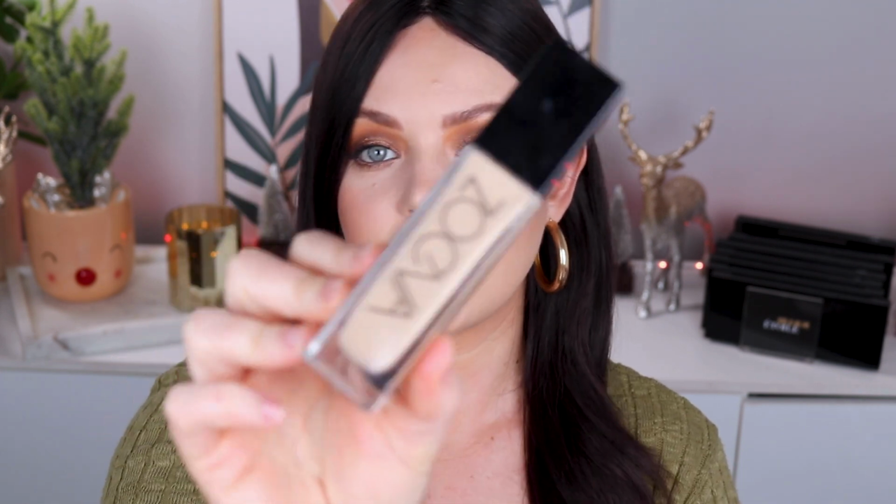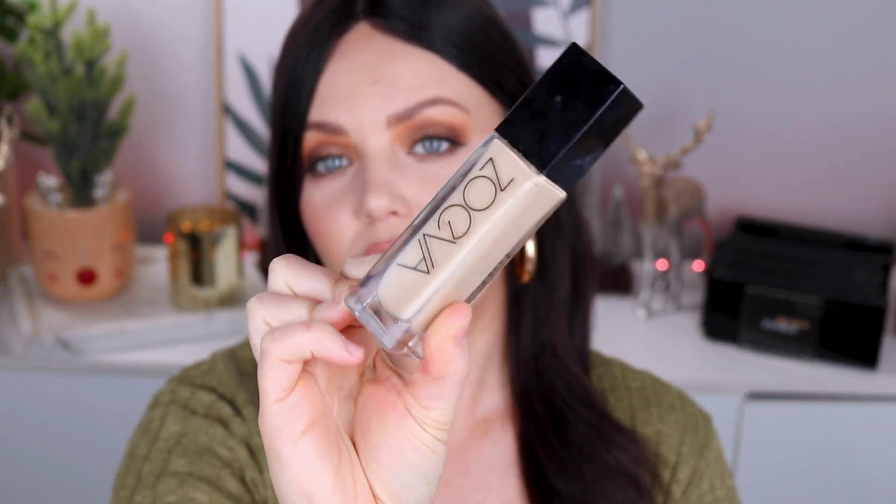So the first product that I mentioned in my mid-year 2021 faves is the Zoeva Authentik Skin Foundation. So this was a foundation I did actually purchase towards the end of 2020, but didn't really start using and getting into until this year. And this is still a lovely, lovely foundation. I still really like it.